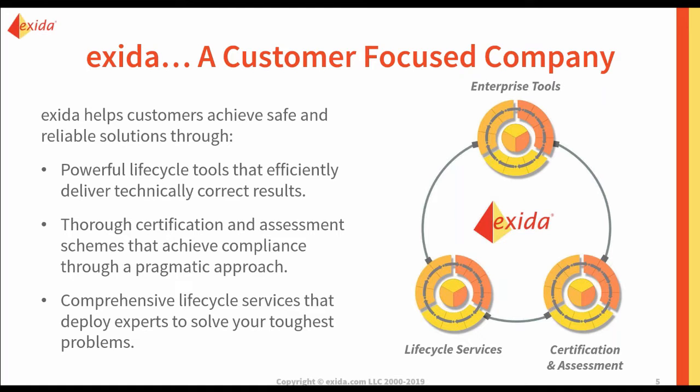The first is our enterprise tools. So our Excellentia tool that can be used for functional safety lifecycle tasks, as well as for cybersecurity lifecycle tasks. Then we also have our certification activities, so providing both functional safety certification to 61508, as well as cybersecurity certification to IEC 62443. And then lastly, we have lifecycle services. So really helping with functional safety, cybersecurity, and alarm management at each step of the lifecycle.